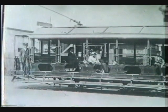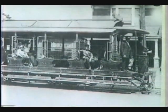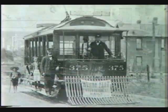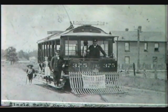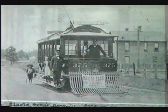Toronto summers must have been a welcome time for streetcar motormen and conductors. Open cars were favored for a breezy trip to a picnic area or a bathing beach. In the early days of Toronto's street rail history, these cars would provide romantic excursions for many a young couple. But alas, with the growing number of automobile accidents, they were banned from Toronto streets in 1915.